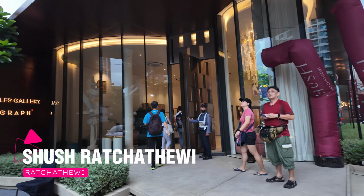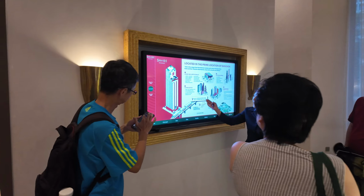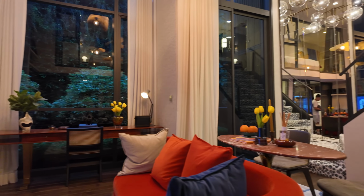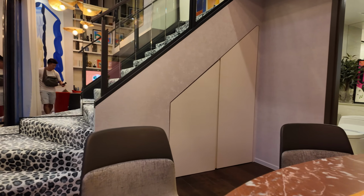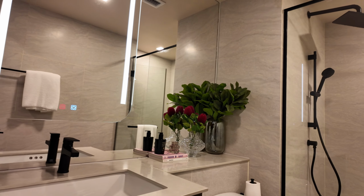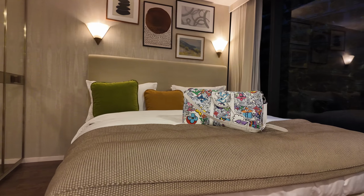Our last project for this tour is at Shush Ratchathiri. This project is located right in the midst of two BTS stations, Ratchathiri and Phayathai, linking you to the airport rail link which goes to Suvarnabhumi Airport. It is also near the shopping belt of Siam, and getting to Chatuchak or Chinatown is also very convenient because of the superb location.